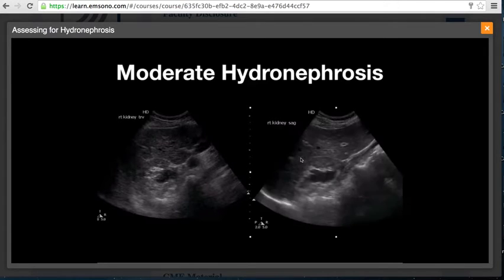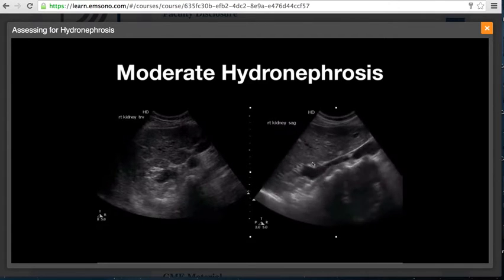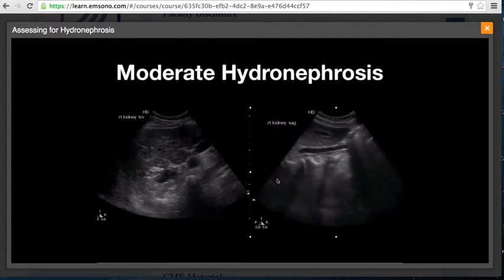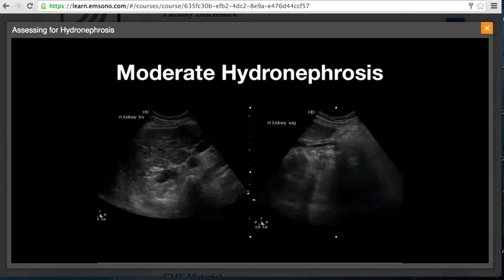This was a patient that had a distal ureteral stone. You can see that the renal parenchyma is not thinned. This is a patient with moderate hydronephrosis.